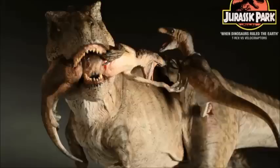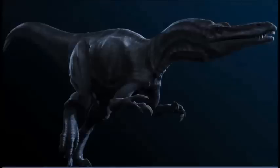Now, when I say this, I do think that in certain environments, certain animals would have more of an advantage over others. Like I said, if the T-Rex ventured into a more swampy area or into an area with water, the Suchomimus would be able to move a lot quicker in the water, which would give it an advantage. But in an open field, the T-Rex would have the advantage just because of how large it is and how muscly it is and how fast it is. Not to say the Suchomimus isn't fast, just to say that in certain environments, certain animals' traits would come out. The Suchomimus would be able to move a lot quicker in the water.